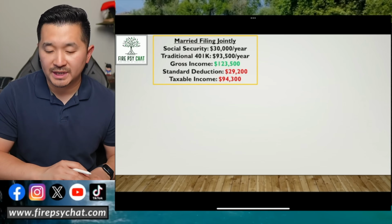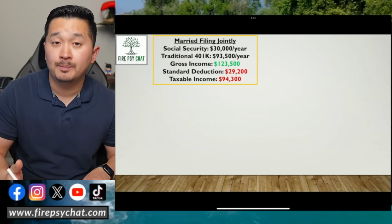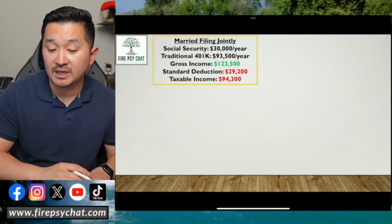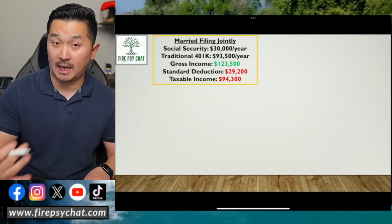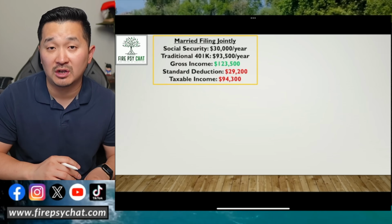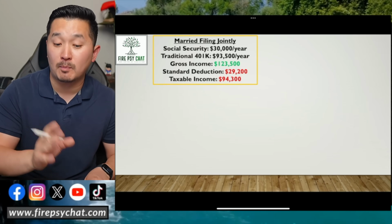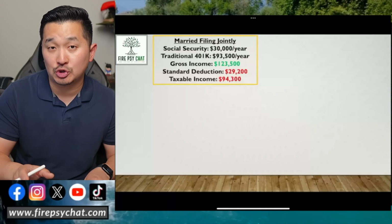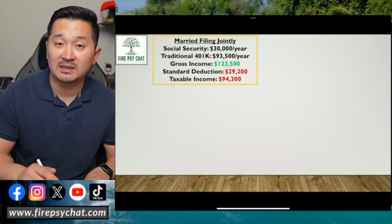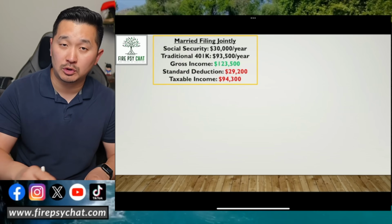Let me give you one more scenario. Let's say you're going to retire with a Social Security income or pension at $30,000 a year, and you have a sizable amount in your traditional 401k with $93,500, with a $29,200 standard deduction as a married couple filing taxes jointly. $123,500 would be the maximum to maintain the 12% marginal tax rate.